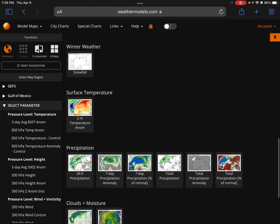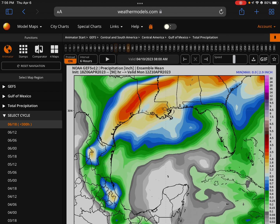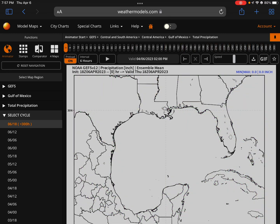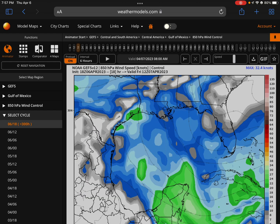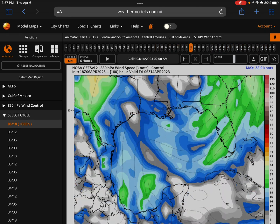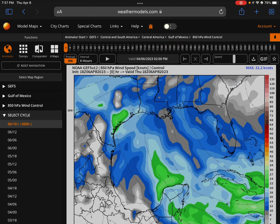If we look at the average, we're actually just going to look at the total precipitation to start with. They do show some rain, but you can't really see it because ensembles are not very good with precipitation. If we look at the 850 wind control, actually, it's more accurate. We do see not much, but we do see some kind of low pressure system bring wind. We see those 52 knots in the Florida Panhandle there. And I'm saying this one region a lot due to the fact that a lot of ensembles are going there. But nothing really much to see. The center is kind of large, not very compact.